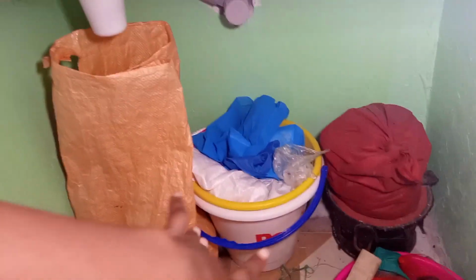And then let's first deal with the lower part. Here is where I put my excess shopping, onions, tomatoes, jiko, that one, and the charcoal too. Then these ones I use in the kitchen area, the buckets.